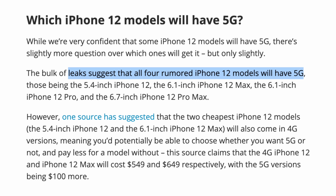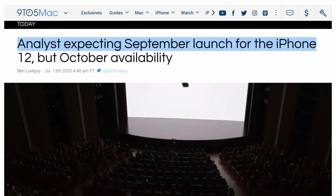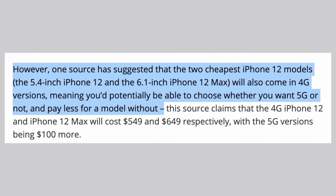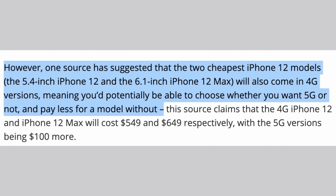It's pretty clear by now that Apple is planning on bringing 5G to their iPhone 12 lineup, which they should reveal about 2 months from now, and some rumors are even pointing to Apple giving you the ability to choose between 4G and a more expensive 5G version of the two non-Pro iPhone 12 models.